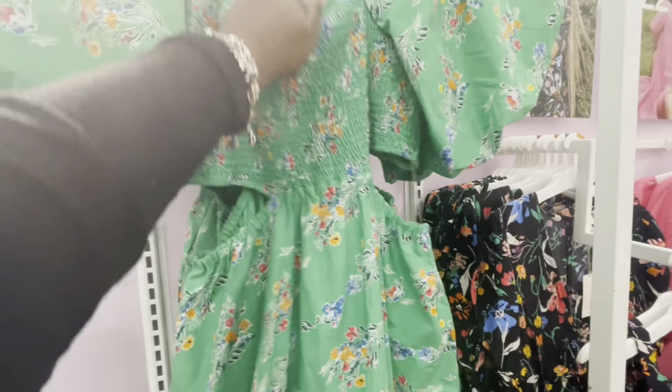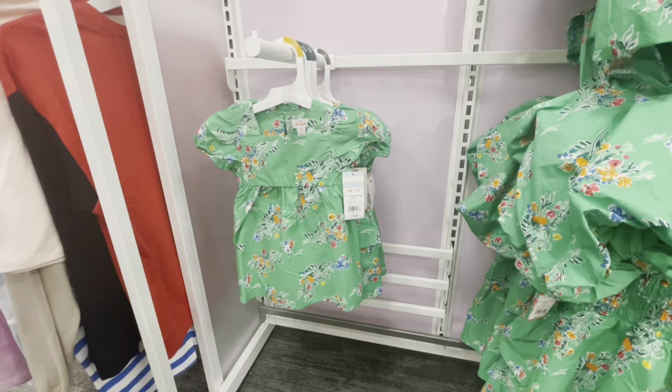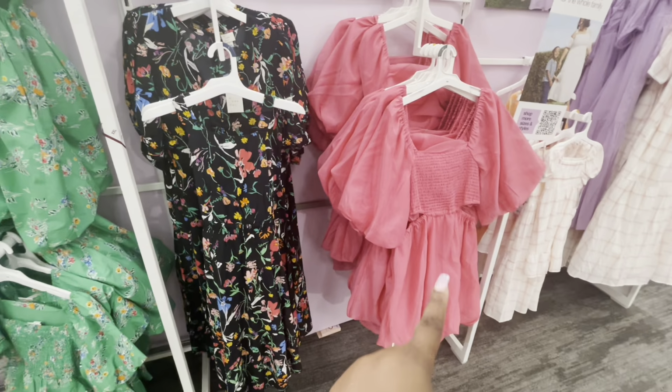I hate when that happens. I don't see the price anywhere. I know it's like on a sleeve or something. Okay, for the little girl, it is 25, and then for the baby, it's 16. That's pretty, right? Yes, I like the pink one for y'all.